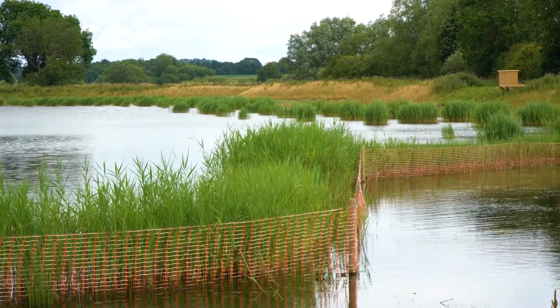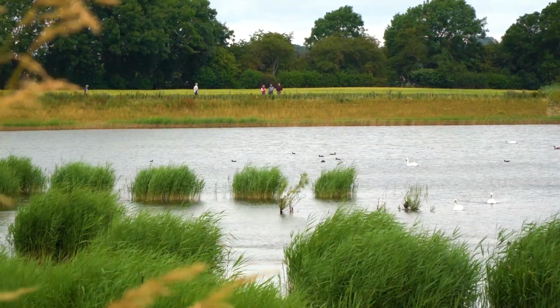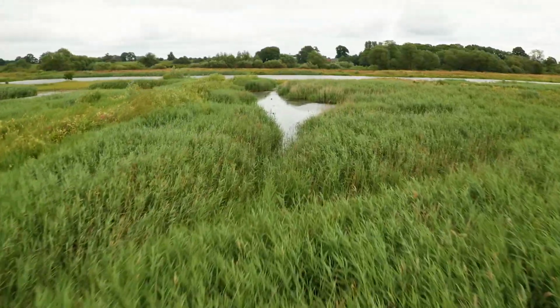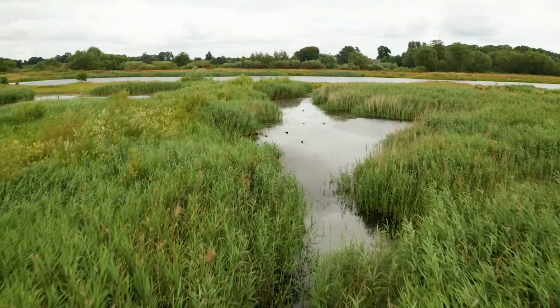I think that will be the exciting thing about where we're standing at the moment. It won't just be, oh, this is what the quarry left us with. In effect, we've created this green carpet of biodiversity, and it will be really interesting to see how that functions as the water levels change over time and as they function through the seasons.